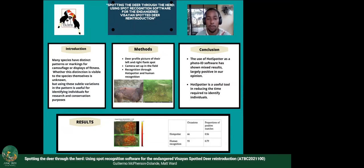Several of these individuals will be monitored through telemetry collars. However, the majority of the animals will remain without, leaving camera trapping as an important tool for monitoring the health and growth of this population. Recognizing individuals is important to accurately track the success of the reintroduction program. However, identifying animals by eye can be time-consuming and inaccurate.